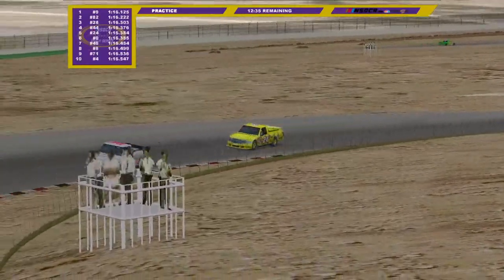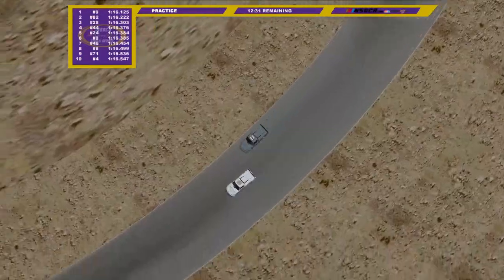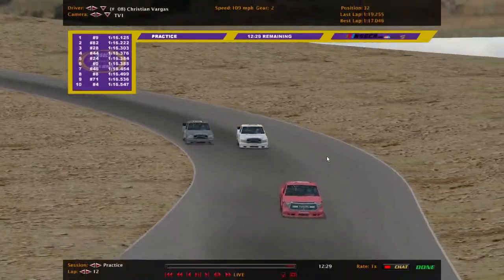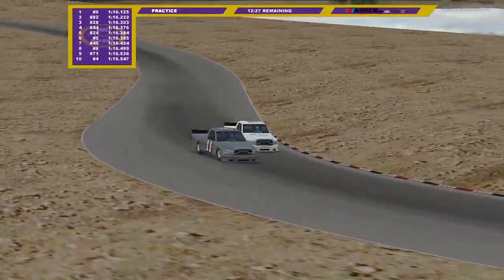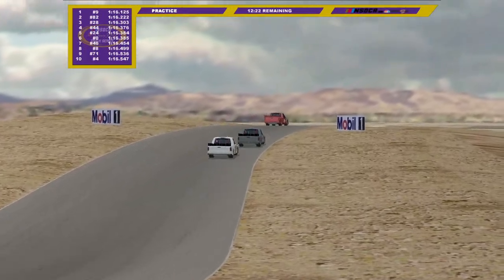Of course, you got a few interesting drivers here up in the front half of the grid, including right here. Oh, never mind. Christian Vargas is 32nd. Call me disappointed. He's very far back. Kyle Corbett, 36th. Back there.